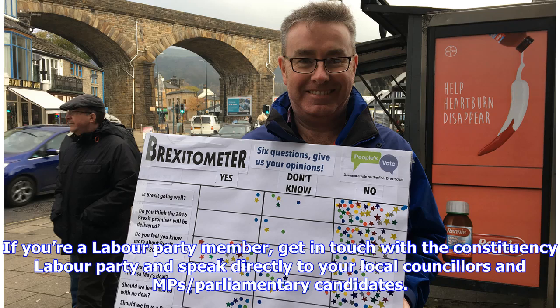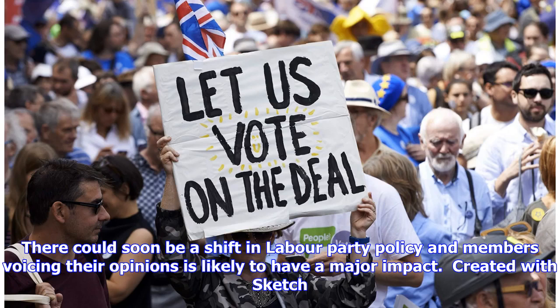If you're a Labour Party member, get in touch with your constituency Labour Party and speak directly to your local councillors, MPs and parliamentary candidates. There could soon be a shift in Labour Party policy, and members voicing their opinions is likely to have a major impact.